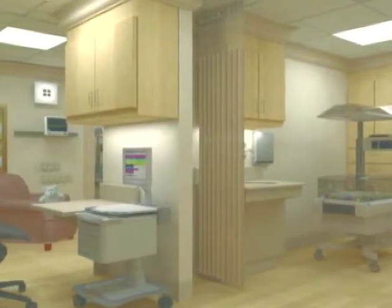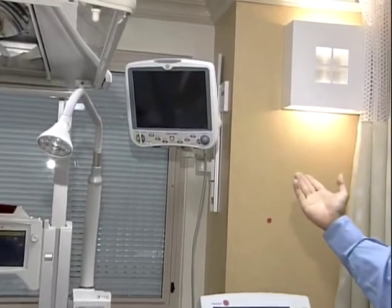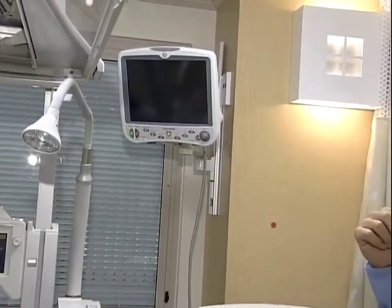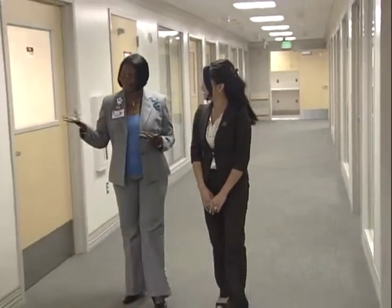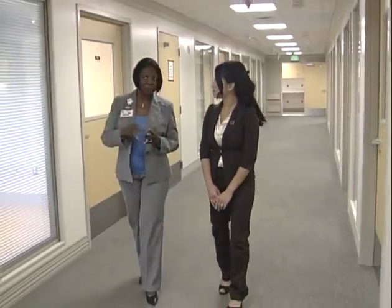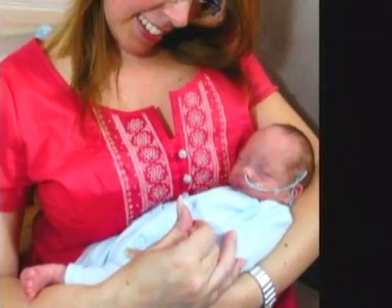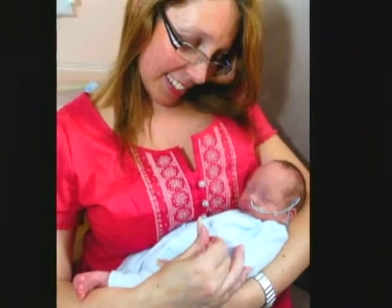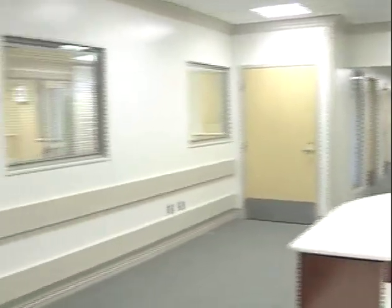There's also a monitor or several monitors in each room that constantly monitor the baby's heart rate, their breathing rate, their oxygen saturation level in their blood, as well as their blood pressure. Mary Black Williams says she has never seen anything like this in her 37 years as a nurse. The new unit will have a family bonding room that will contain all the amenities of a home, and a procedure room is right down the hall. The hospital will be able to care for 34 premature or special need babies.